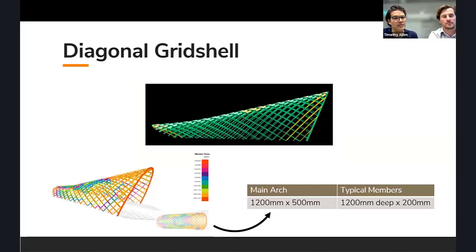This is the diagonal grid shell. For this particular case, we ran an optimization for each individual timber member. The architect didn't enjoy the variability in the aesthetics of having heterogeneous timber section sizes that you see here on the left. So we then ran a second optimization, which only took two sizes: one for the main arch here at the end, and another size for all of the typical members at the back.